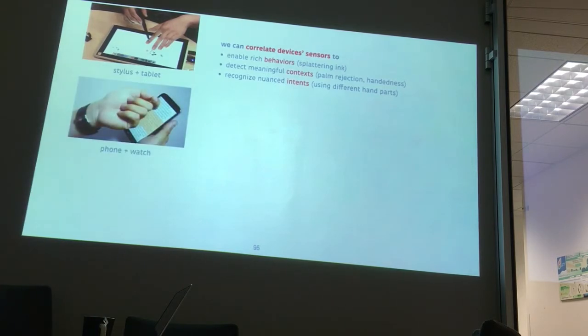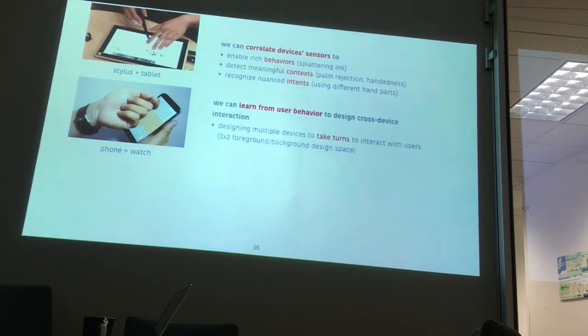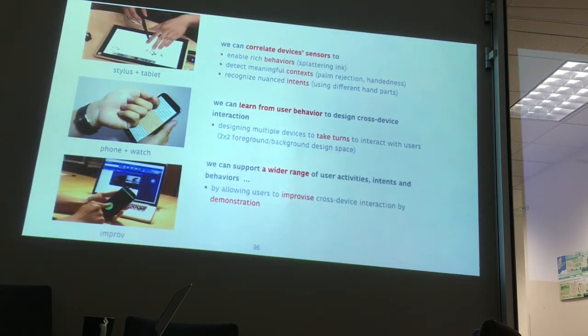So in the past three projects, I showed that we can correlate different devices' sensors to enable rich behavior, such as spattering ink, to detect meaningful context, such as palm rejection or handedness, or to recognize nuanced intents, such as using different hand parts. We can also learn from users' behavior to design cross-device interaction. In the phone and watch project, we designed multiple devices to take turns interacting with users, yielding a 2x2 foreground-background design space that guides how such interaction should be designed across devices. We can also support a wide range of user activities, intents, and behaviors by giving users the capability to improvise cross-device interaction based on their own preference and the interaction scenario. And all this can be achieved by simply demonstrating what they want without doing any programming.